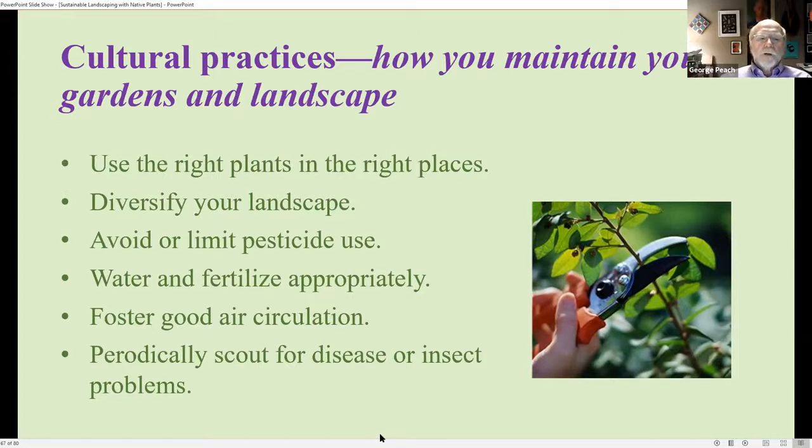And then also, I would suggest that you get into the habit of periodically scouting your landscape for disease or insect problems. Just get out there and see what's going on. Plus, it's a great opportunity to enjoy the fruits of your labor, to see what you planted, how it's changed its growing season. If you do encounter an insect infestation or a budding disease problem, it's going to be much easier to deal with and solve if you catch it early versus if you catch it much later in the day.